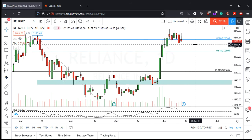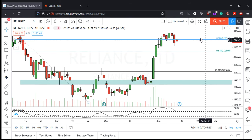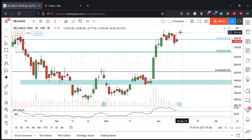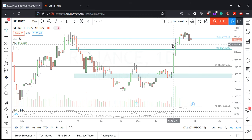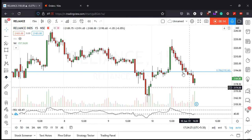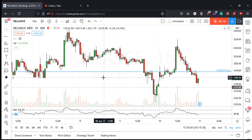So this is Reliance. On Reliance we can see there's an inverted hammer here, which is not a very good sign, below the 2192 level, which is again not a very good sign. It tested the 2200 to 2300 levels and then it fell later on. So in fact, if we look at the 15-minute chart of Reliance, we can see how linear the fall was. Reliance has a tendency of doing that. We look at it here, we look at it here several times.